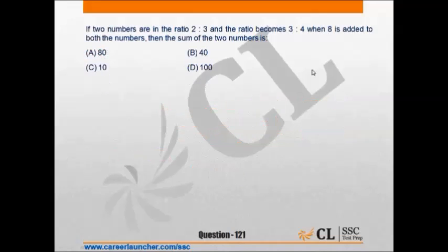The next question is, if two numbers are in the ratio 2:3, then the ratio becomes 3:4 when 8 is added to both the numbers. Then the sum of the two numbers is. Now, we are given the sum of the two numbers in the options. So, if I add 16 in every option, then that number should be divisible by 7 because that number is divided in the ratio of 3:4, that is 7. So, 80 plus 16 would give me 96. That is not a multiple of 7.